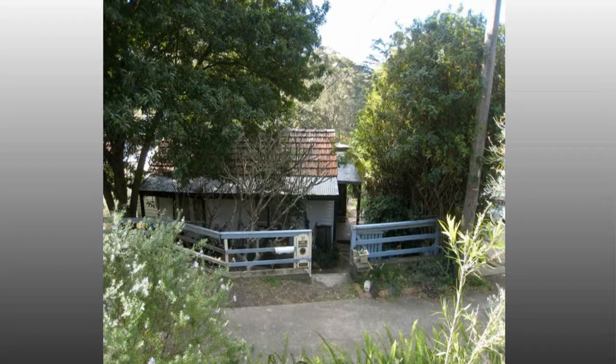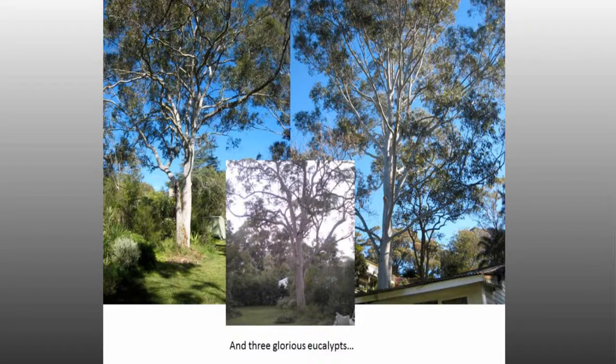So just having a look at the site, this is the old cottage before we started, and I'm up here on the main street looking down at the little access road and then through the front gate. We also had three fantastic, and still have three fantastic, gums on the site. They're just beautiful trees and the canopies are magnificent. Like most eucalypts, the canopies are quite transparent, and so if you get up amongst it, you can actually see through it, and they don't block views, but they just provide this amazingly interesting thing to look at, apart from their biodiversity benefits.